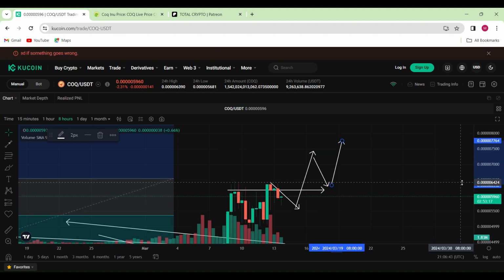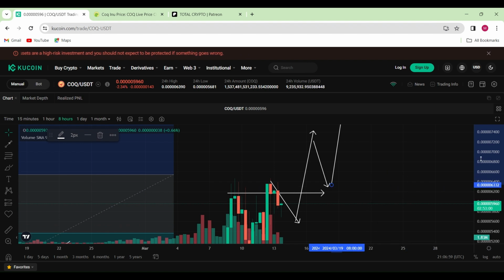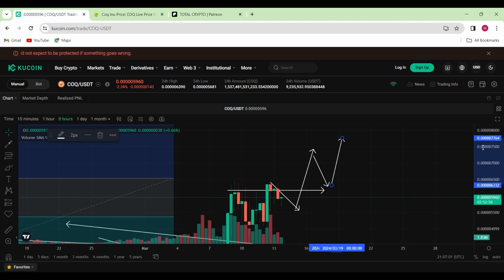If we look at, let's say for example, Dogecoin and multiple other coins that went from virtually nothing and surpassing that 1 cent mark, then guys, I don't see why COQ INU can't do the same thing. So with that said, I've already given a hint that I could possibly see in this bull season a 1 cent mark for COQ INU.